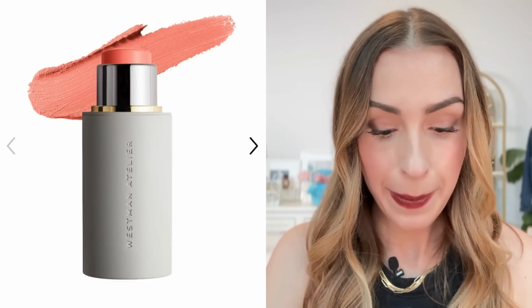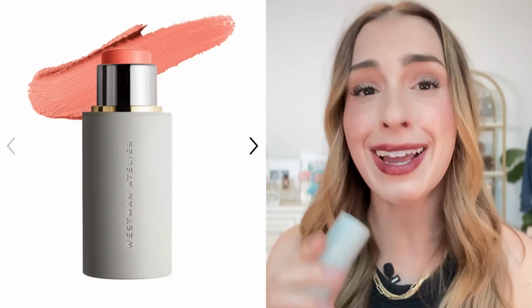And actually, speaking of the cream blushes, I did pick up another one of the Westman Atelier Baby Cheeks blushes. This I did not need to get for review purposes. This I just wanted, okay? Because I love these. These are some of my favorite cream blushes. I feel like they're totally worth it. And this shade right here is called Minette. It's a really pretty light coral. This is what I put on my cheeks as well in the Get Ready With Me.